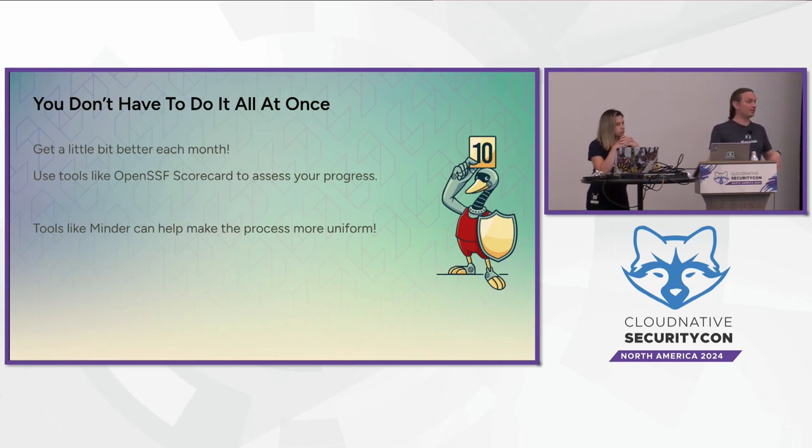Minder is the opposite side. Once you've decided what you want to get better at, here's a tool for automating a lot of these fixes so that they apply to all of your 50 or 80 repos or whatever. And when new repos come along, they're automatically onboarded.